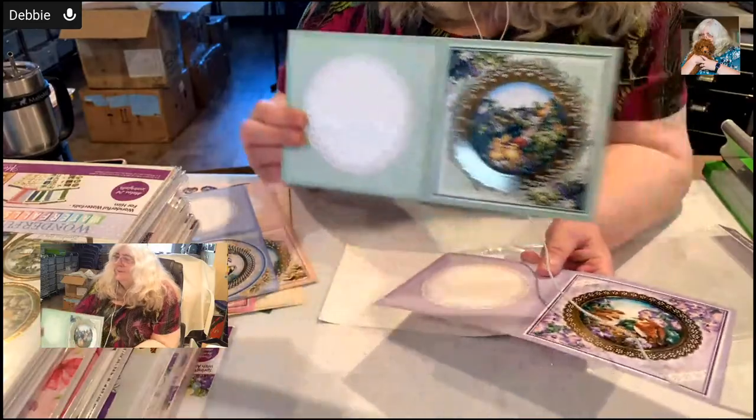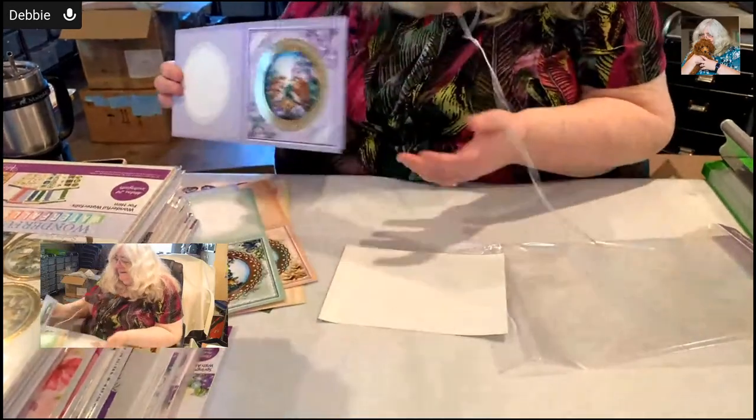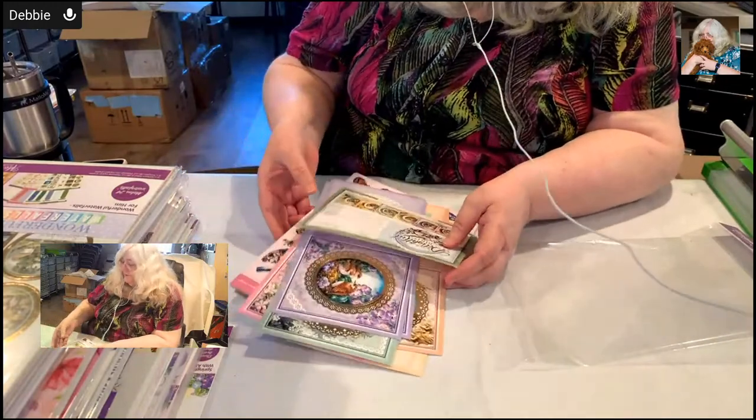I love those baby ducks. Of course, I love all things babies. Okay, so this collection again is the Delightful Birds collection.